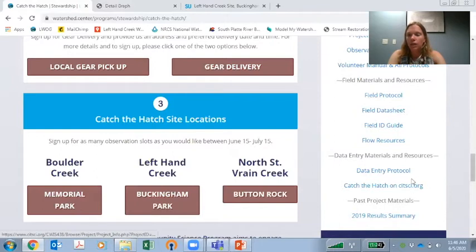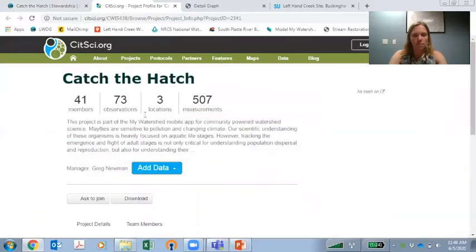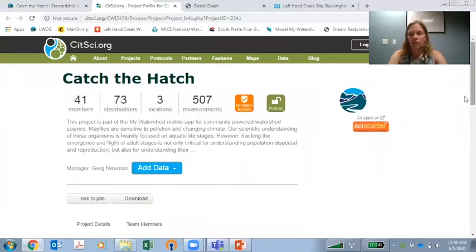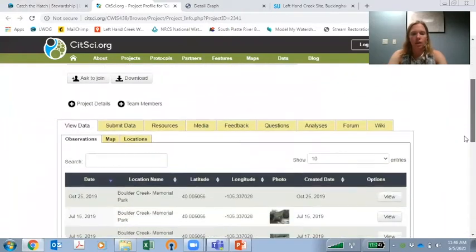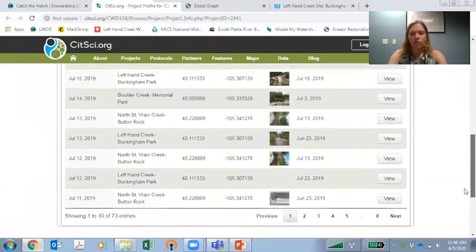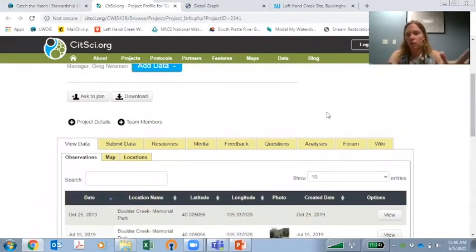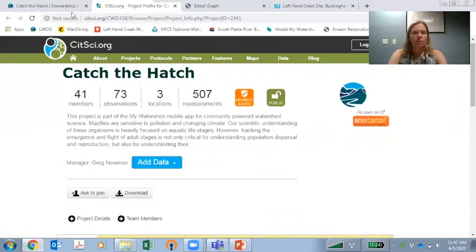And then we have anything related to technology, our data entry protocol, and also loading Catch the Hatch on sitsci.org, which houses our project and our data, is our sort of data management. All our observations are plugged in here. You could view these all. I'm not sure if we ran through, if you've signed up yet, but basically you'd want to sign up on sitsci.org before doing any of your data entry to contribute your data to the project. And maybe the majority of you already are members, so that's great. You don't have to do that step again. All right. Let's jump back in to sign ups.